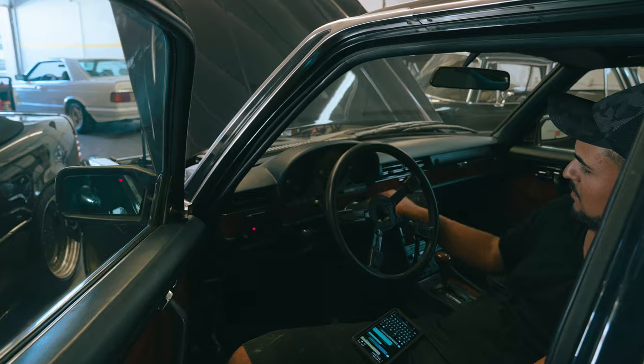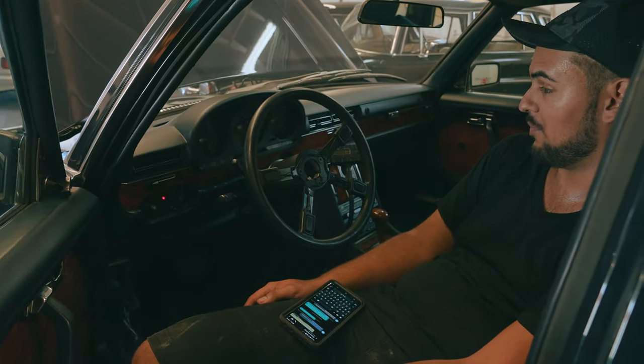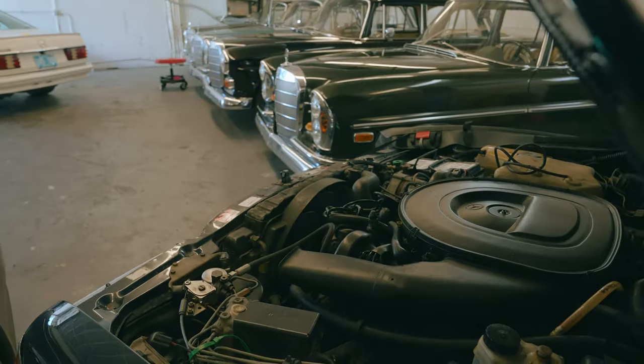I don't hear the fuel pump running. There was a relay that had come undone when we were trying to get to the starter relay, so that might have been the fuel pump relay. That's what we're gonna be looking at next.